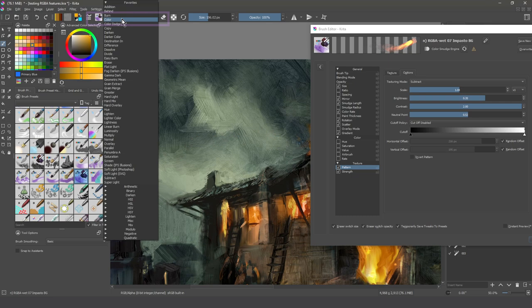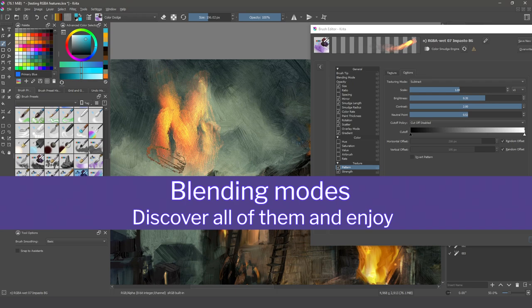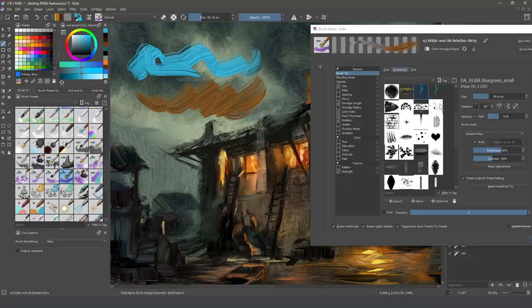Krita is always working in providing you the best brushes. In Krita 5, we have a totally new and better color smudge brush engine. And now it has more features, thanks to Dmitry Kazakov and Piotr Sach for the coding. Why is it so good?